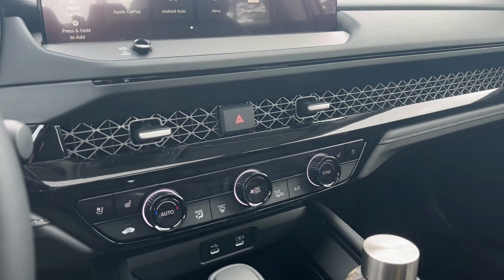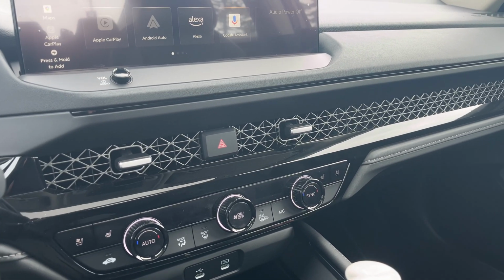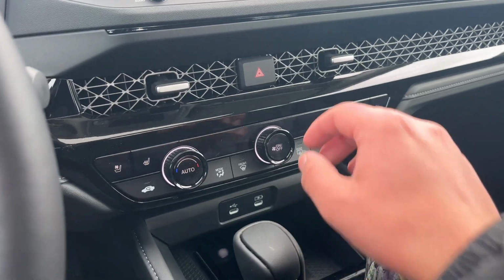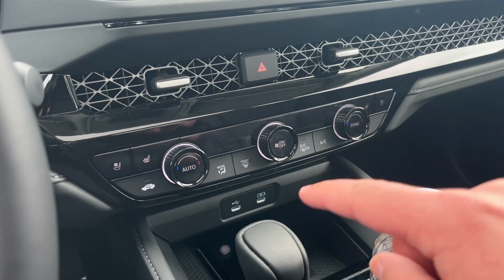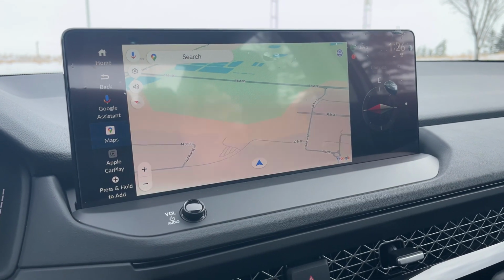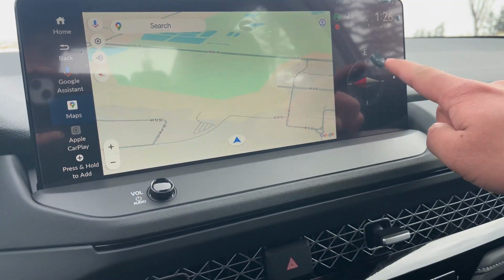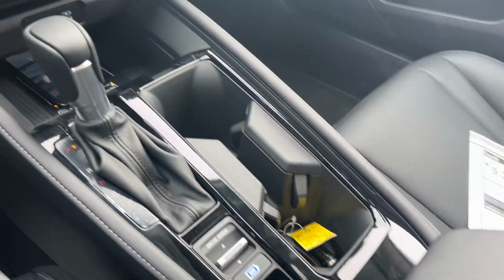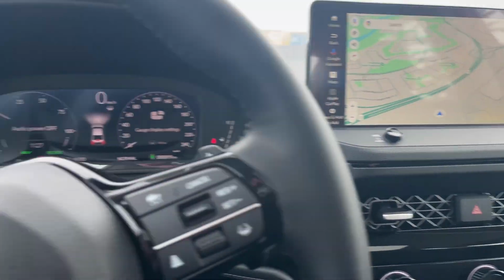No honeycomb design on this thing. It's got more of a zigzag pattern. And we got heated front seats and ventilated front seats. I really like the style of these knobs, especially the lights in the back. Obviously, we got the Google Maps, and we got the little side screen right here to show your compass or audio, whatever, all that stuff as well. Other than that, it's very much like the Honda Civic in here.